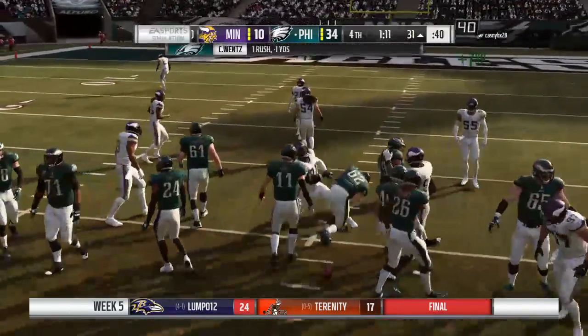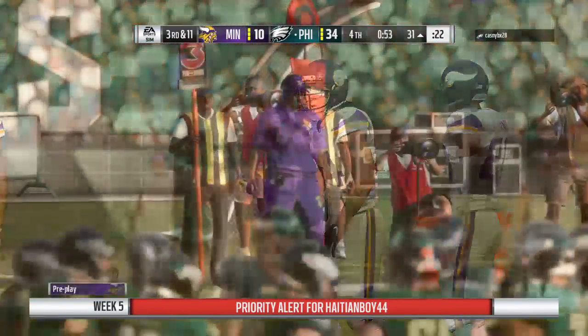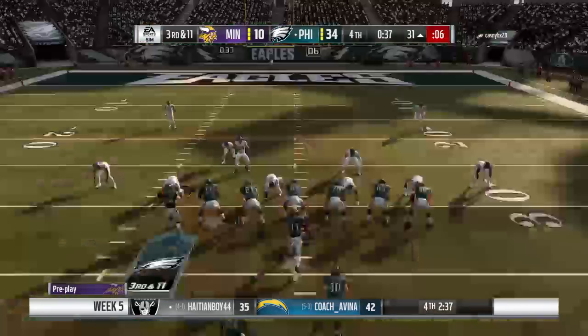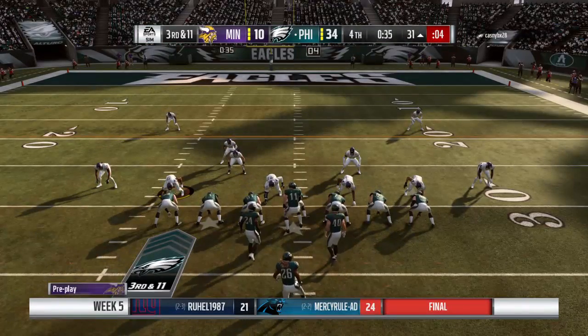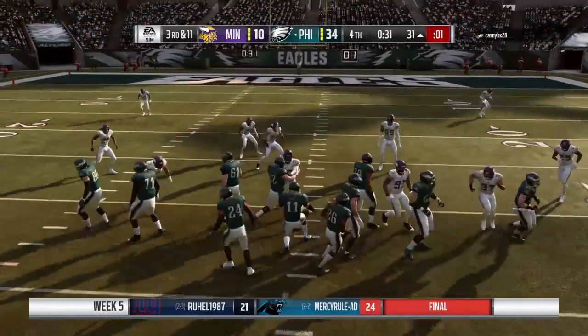Defense still with 3 timeouts. We'll see if they want to use them here as the kneel down comes. And on 3rd down, a nickel formation here defensively. Let's go, Greg. And they take a knee.